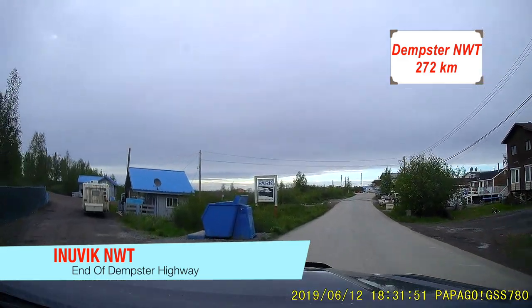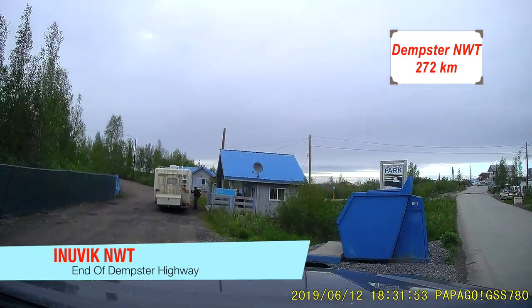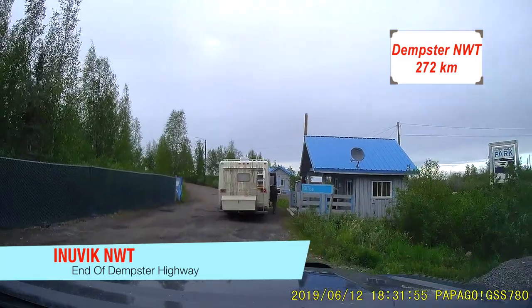So we stayed in a Happy Valley campground in Inuvik. This town has almost everything you can imagine. Hospital, recreation centers, a bigger nursery, shopping malls, whatever you need for your living, they have it, and it is a very well established town. They have about 3,400 population in that town.